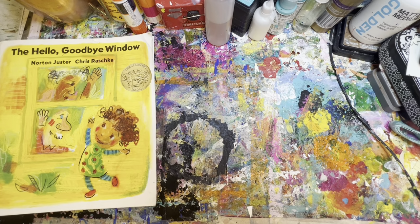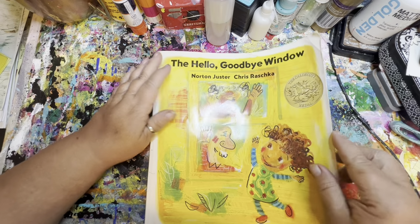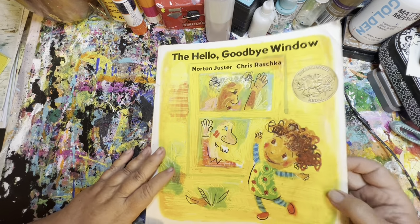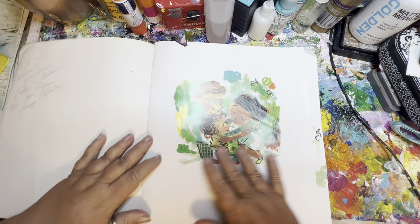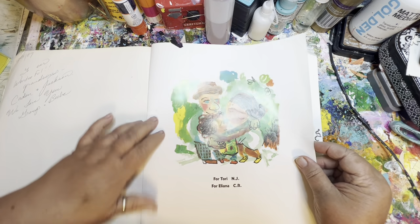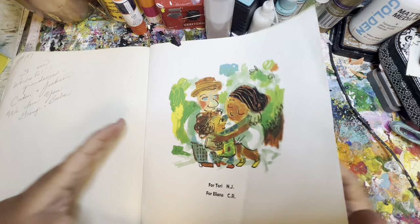Sitting here at the art room desk this morning and feeling really inspired by this colorful little children's book that I found while I was out thrifting called The Hello Goodbye Window. And I think it's the bright, cheery colors that captured my attention and made me bring it home.